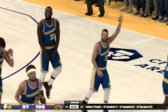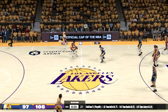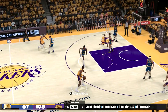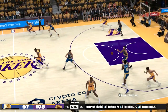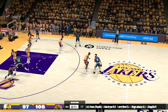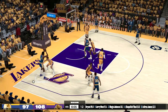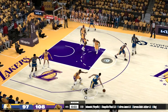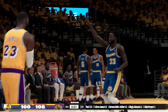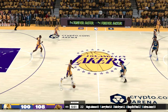Curry splashes it in. He's really picked up where he left off in the first. Now Johnson. Pass to Abdul-Jabbar. Here's Thompson. Outside Curry. They double-team Curry. Here's Chamberlain. Back to Curry. Now here's Green. And it's good. Assisting on the play was Curry. A pleasant surprise from Draymond there. I mean, I love when he looks for his offense.